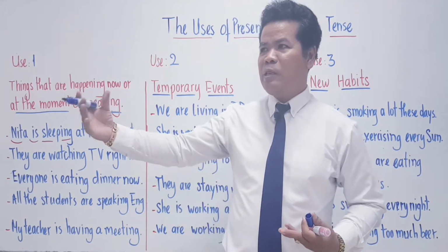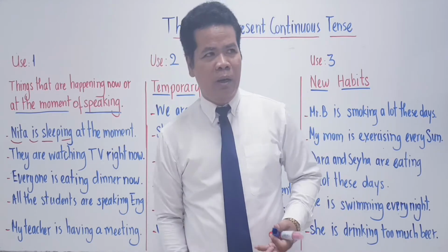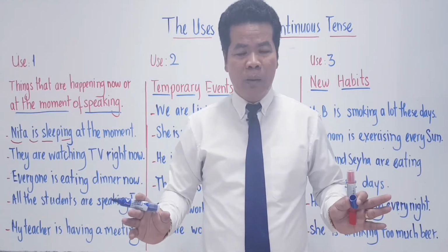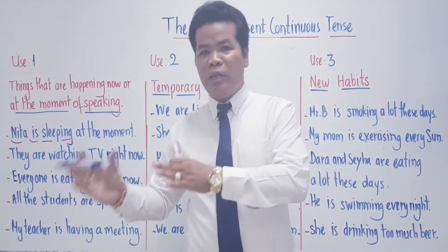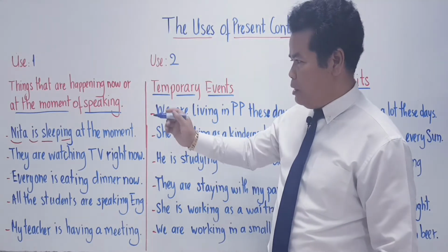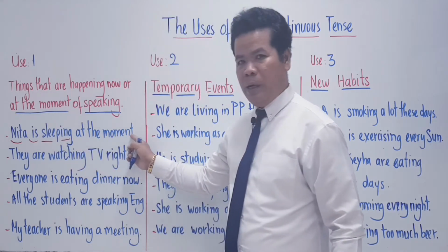We don't care about the kind of action that happened 5 hours ago, 1 hour ago, or 10 minutes ago. We don't care, and also we don't know. But only at the moment of time, we see somebody doing an action, okay? That's why we use the present continuous. For example, look at the example. Nita is sleeping at the moment.